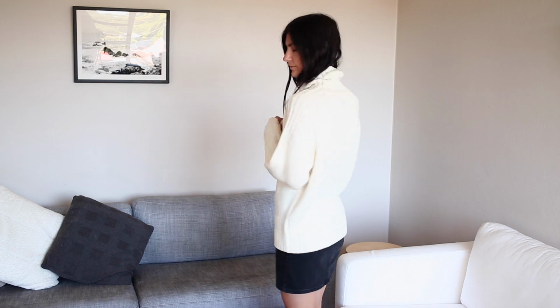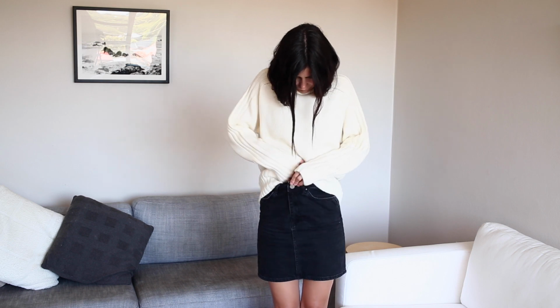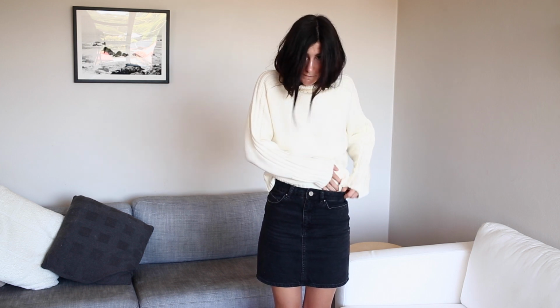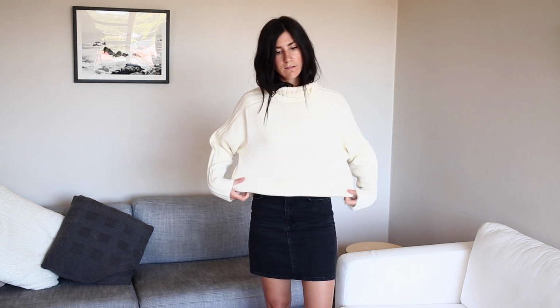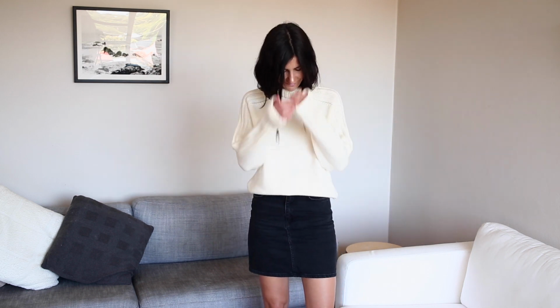God, that is so overblown on the camera. I do have some cutaways, so hopefully that'll help you guys be able to see what it looks like. But this is 100% wool. It feels so snuggly and soft. I absolutely love the fit of this. I love how oversized it is and slouchy, and it looks really great tucked into things, which I think is probably how I'm going to wear it the most.